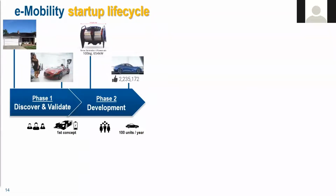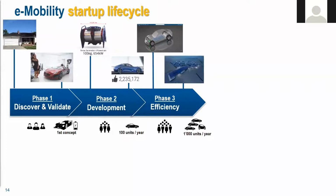The next phase would be development. Now I have done my first prototype. How can I scale up the number of units per year? My immediate goal is to build 100 units per year. Now I have done my concept, I know how it works. Now how can I scale up, right? Is there any performance improvement, or any other improvement that I need to do? People will give me reviews and I can improve the product and process, right? So that will become our second phase.